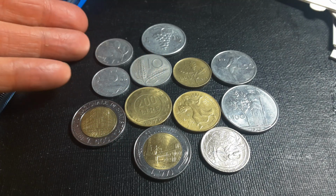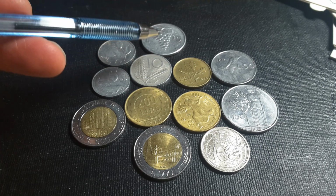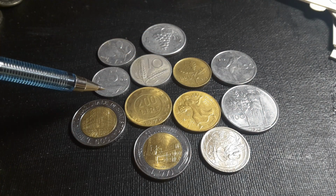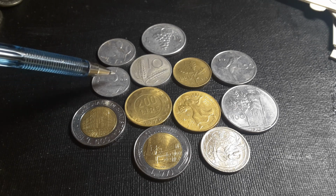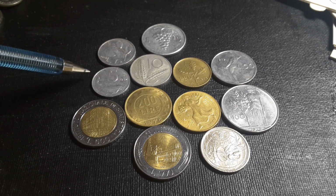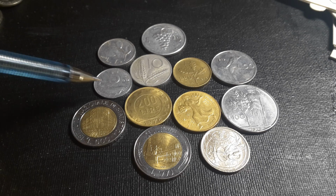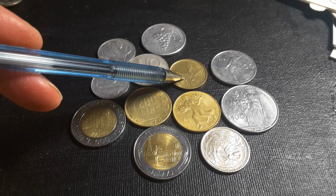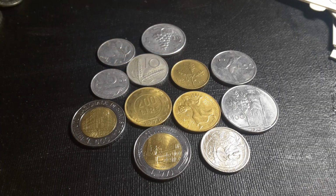1948, that's post-war. Then we have a 5 lira with grapes. It's actually one of my favourite coins. We have another 5 lira, this is a small one, with a dolphin. Then we have a 10 lira with wheat, 20 lira with oak.